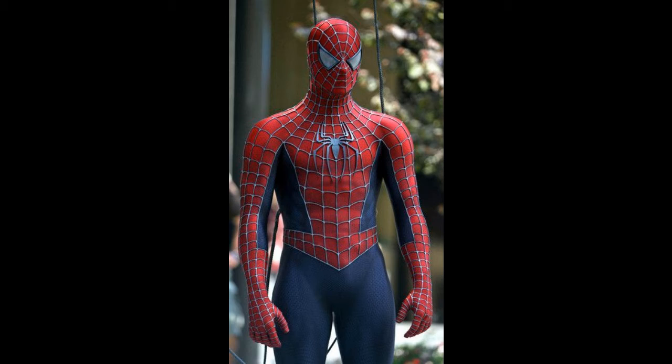Like, the raised webbing obviously was a huge change. The organic webbing, that's not the suit, but I think it's interesting to not see the suit with web shooters or have anything to do with the suit. There are no web shooters and it's organic. I love the eyes. I think they're my favorite eyes on any Spidey suit.